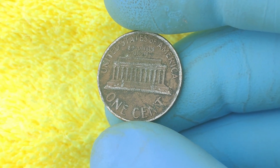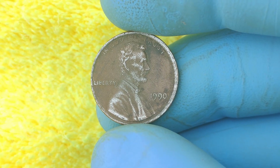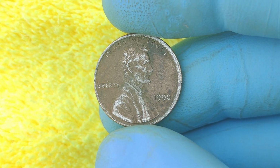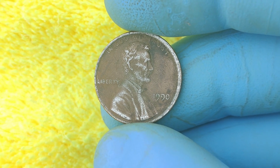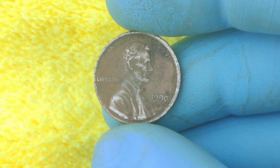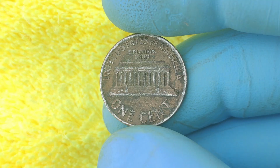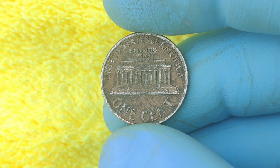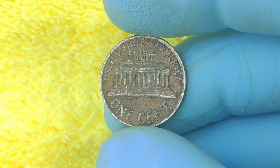The year 1990 may not feel very distant. It was a time of changing technology, global events, and economic shifts. Yet in that same year, millions upon millions of Lincoln pennies were quietly produced and released into circulation. Most people spent them without a second thought. But hidden among these ordinary coins are examples that have become highly desirable to collectors.